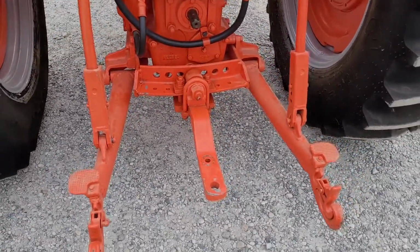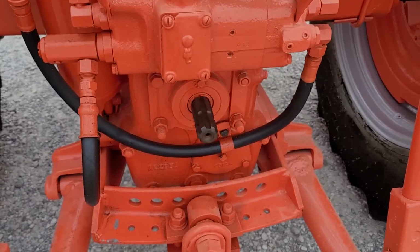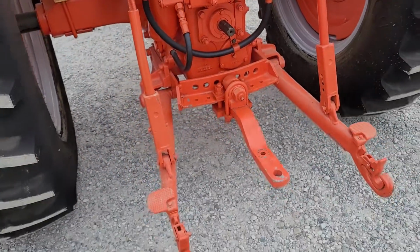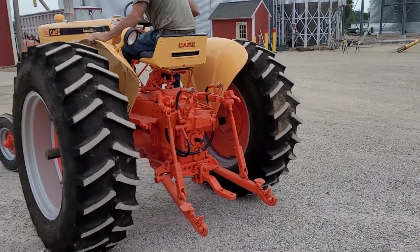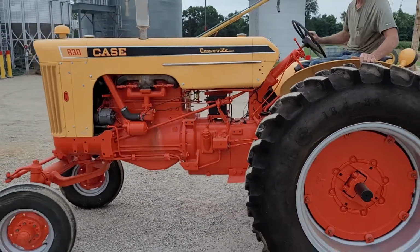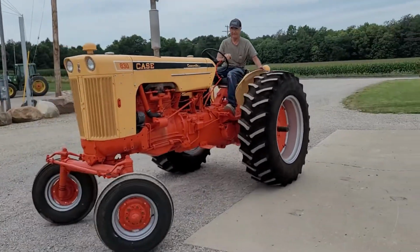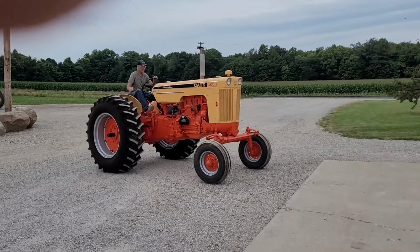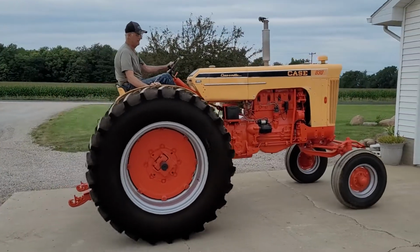Okay. Yep, that's good. Shut it off. Stop, nice. Okay, there you go, folks. 1963 Case 830. Power steering. Nice tractor.